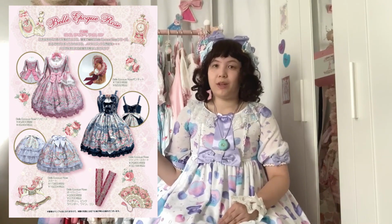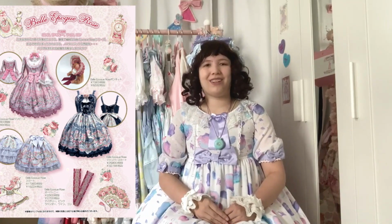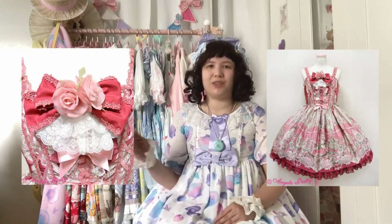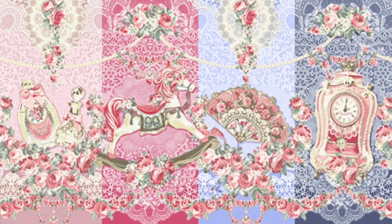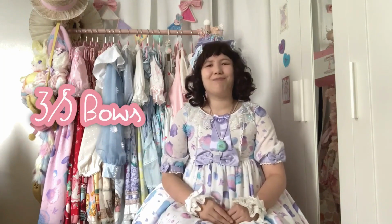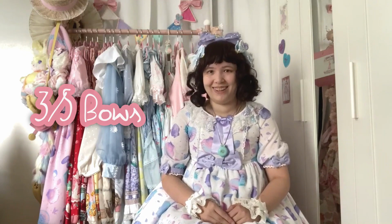And the next dress is the Belle Opaque Rose, which I feel like I would rather own Wonder Gallery. I think the fake flowers on this one aren't really giving the elegant feel it's trying to go for. But yeah, I still feel like it's an okay print. It's a very pretty detailed print, but if they had made a couple of different tweaks, it might have been much better than it is. So I'm giving it a 3 out of 5. And would I own this? Nah, I'd rather own Wonder Gallery.